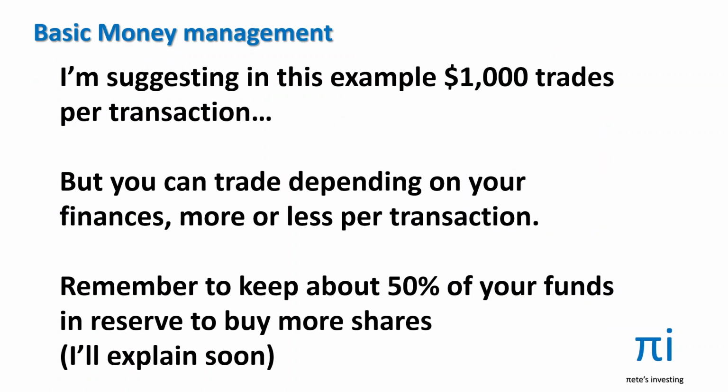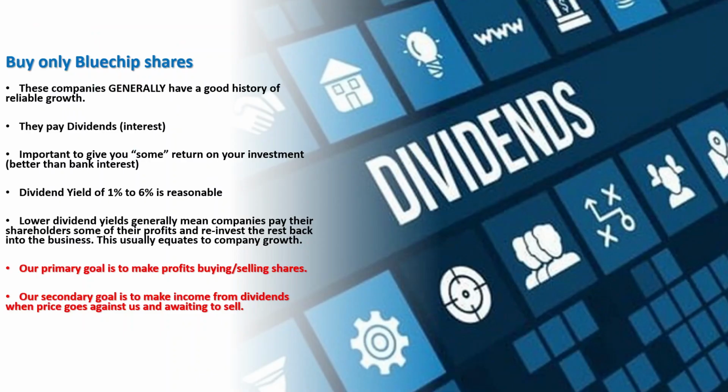So again, I'm suggesting putting aside $1,000 trades per transaction. So again, you can double or halve these amounts. I'm just giving you an example using $10,000 amount for account value, but trading $1,000 in transactions. So I'll always put aside 50% of your funds. I'll explain what that means soon.